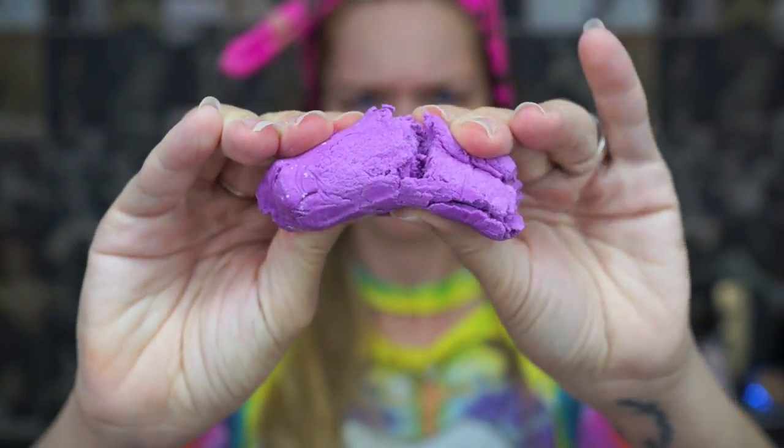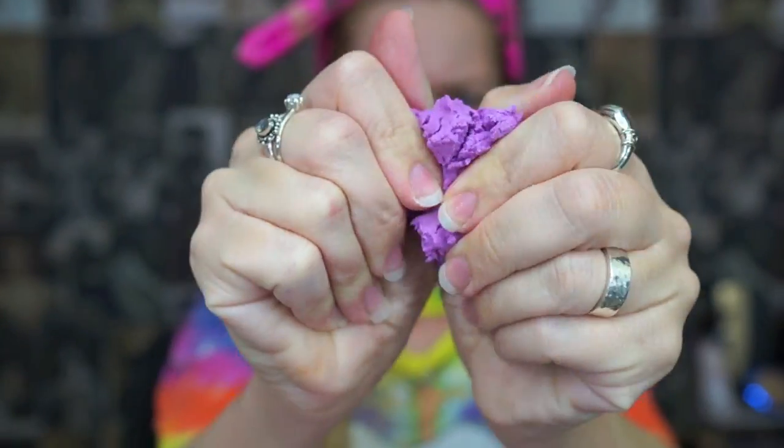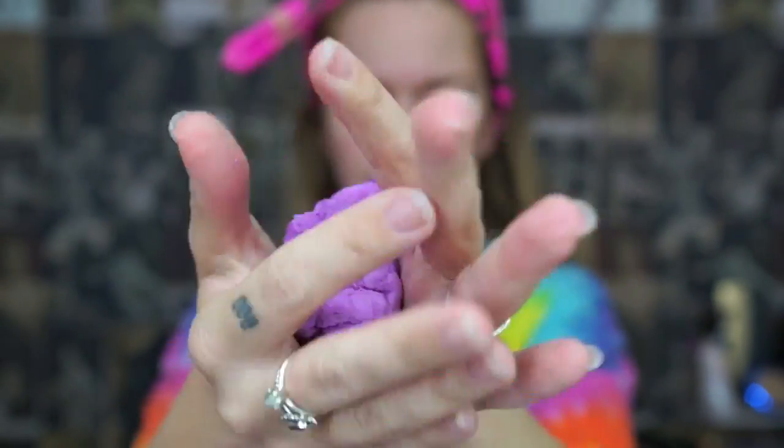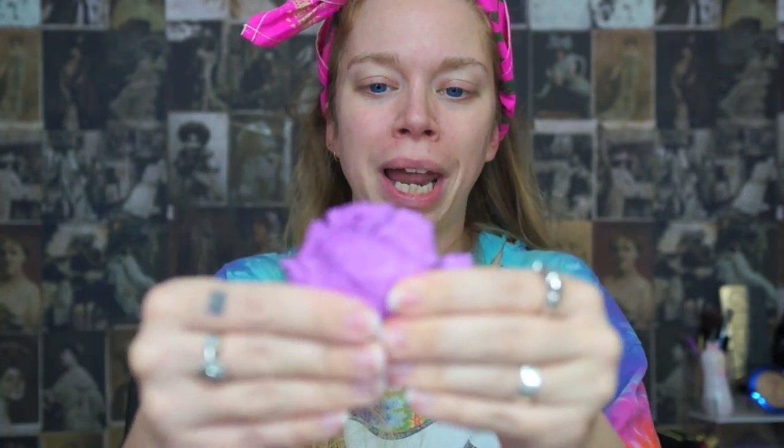The Purple Fun also has a very citrusy and fruity scent. It almost reminds me of some sort of perfume that I wore years ago and I can't remember what it is. The warmer that it gets in your hands, the more you can mold it and stretch it and play with it. It's just fun. Just like the name says. I kind of want to mold this into like an alien or maybe like a little bunch of grapes. That could be fun too.